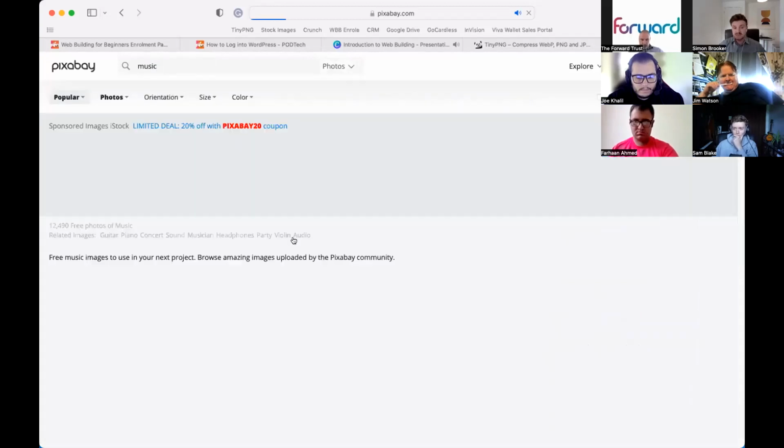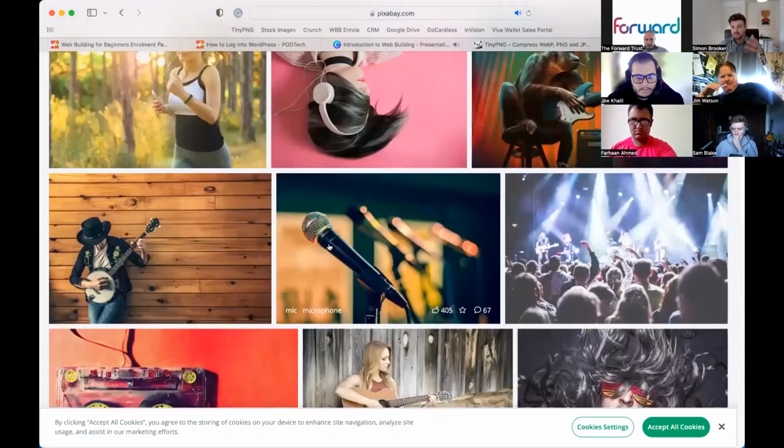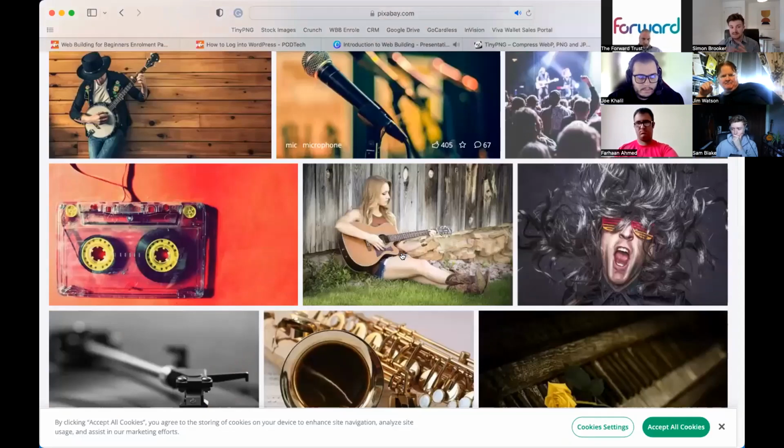So again, you could type in music, and it would give you a range of different images that you could use there. So have a little look at those links later. They're really useful. If anyone has any additional websites that they use for their own stock images, chuck them in the chat. Let's share knowledge on that.